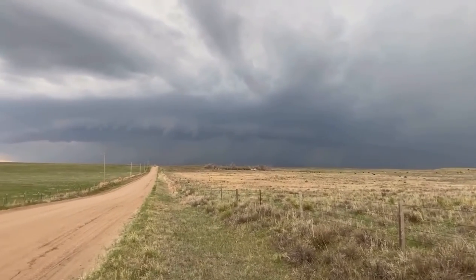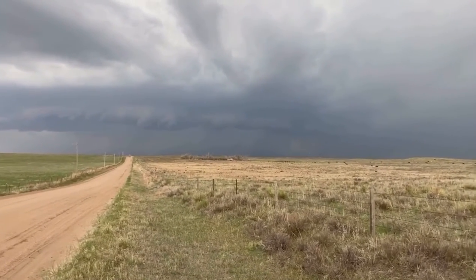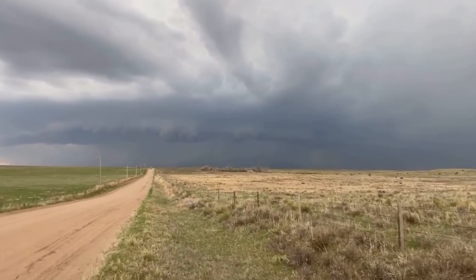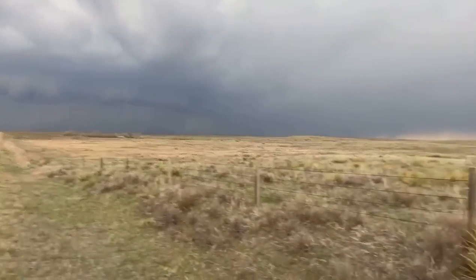lower level capes were pretty unimpressive today, but we did find this one cell, and I've been chasing this sucker for a good hour. I'm now finally in a place to get some good vantage point. You can see a nice clear outflow boundary, which is pretty nice.